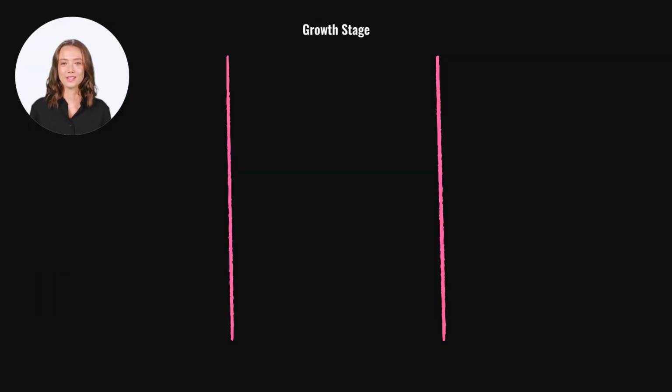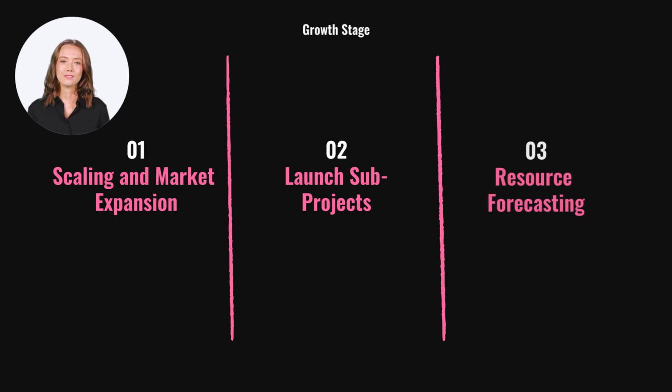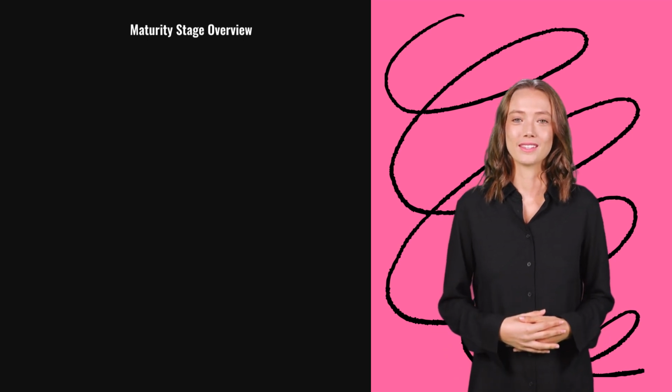In the growth stage, focus shifts to scaling and market expansion. This involves launching multiple sub-projects like feature rollouts and infrastructure scaling. The product lifecycle guides us in scaling operations and resource forecasting, ensuring teams are prepared for increased demands without overextending resources.